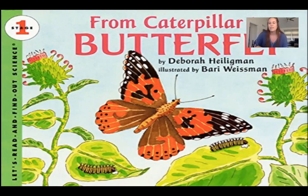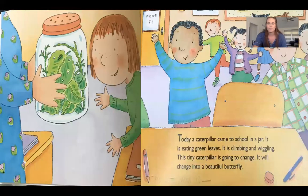Here we go. The story is called From Caterpillar to Butterfly. It is by Deborah Heigelman, and she is the author. That means she wrote the words. This book is illustrated by Barry Wiseman. That means he drew all these beautiful pictures. Here we go. Let's see what this book is all about.